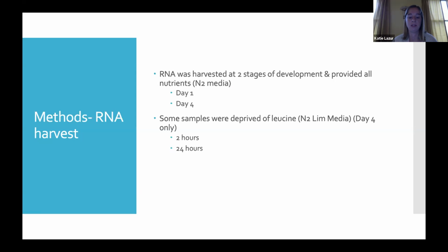And for this part of the experiment, the cells were provided all nutrients that were necessary for development using an N2 media. And then in order to test how deprivation of leucine affects gene expression, other cell samples were deprived of leucine using an N2 minus leucine media. And I only used day 4 cells for this part of the experiment, so a matter of age wasn't affecting the experiment. And I used 2 different starvation periods, so a 2-hour, and then more recently this semester, I tried a 24-hour starvation period to see how those would affect TRIB3 expression.